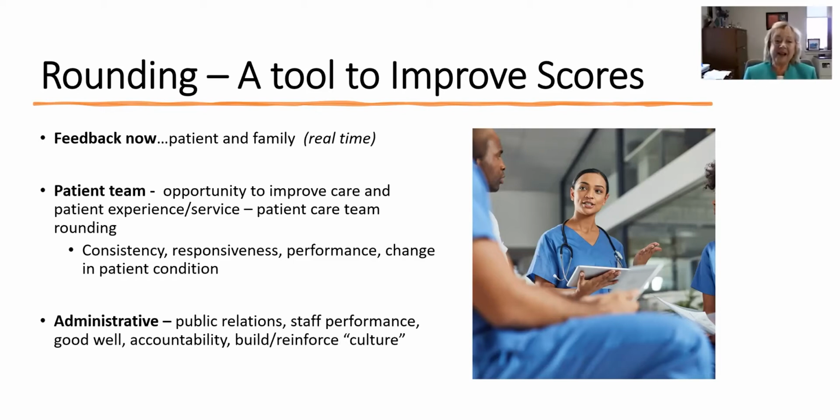If it's quietness at night that you're focusing on, you want to sit around with your team and say, okay, we want to build consistency. We want to be responsive. We want to be alert to patient changes. So how do we use rounding to fix that? And how do we take our score from a 78 to a 95? And focus on that quietness at night.